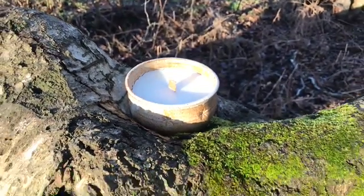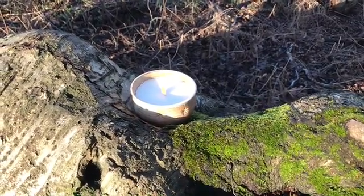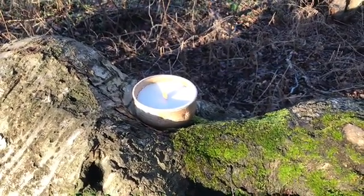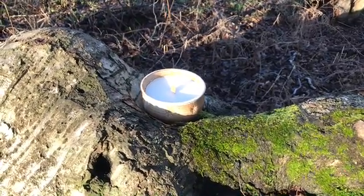So anyway, that explains that a little bit. And that's the very last one. I was very lucky that they've all found homes to fly away to, but I wanted to keep one. I will burn this at some point. I haven't wanted to light it yet.